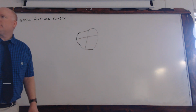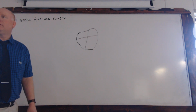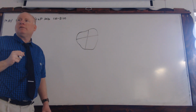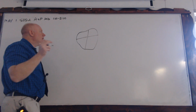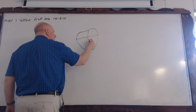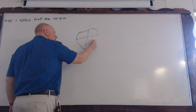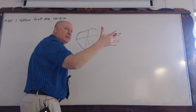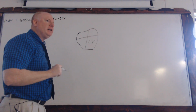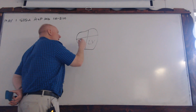Name a chamber. And where does it go? There's four chambers here. Okay, so you say left ventricle. Is that this one or this one? This one? Well, that's the right side. Shouldn't I write RV here? You're right-handed, correct? So why isn't this the right ventricle then? Because you're looking at a mirror image. Okay, another chamber then. Where does it go? That's the left side.